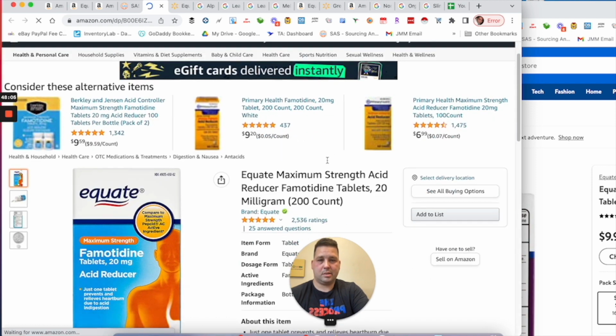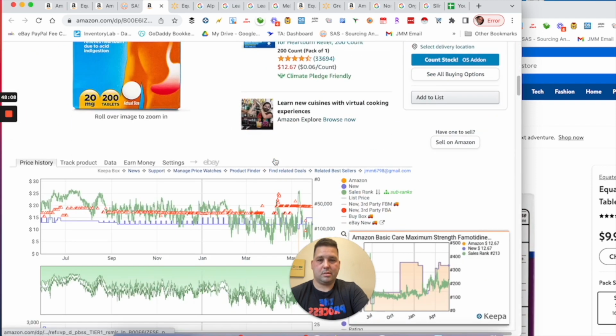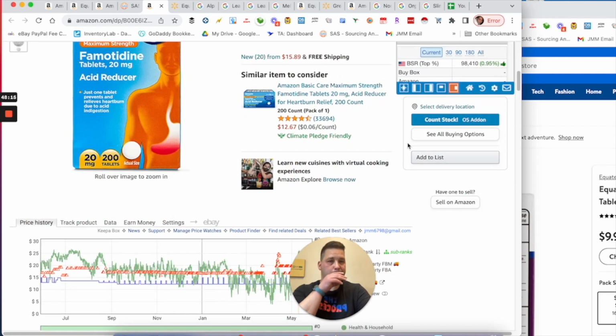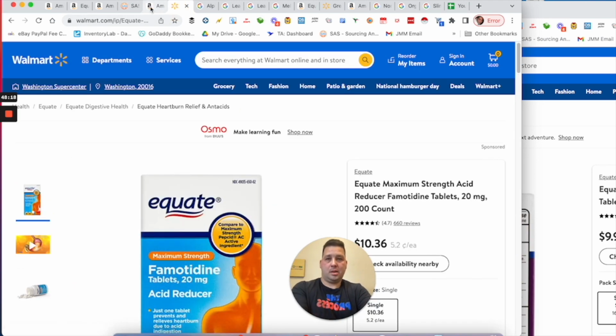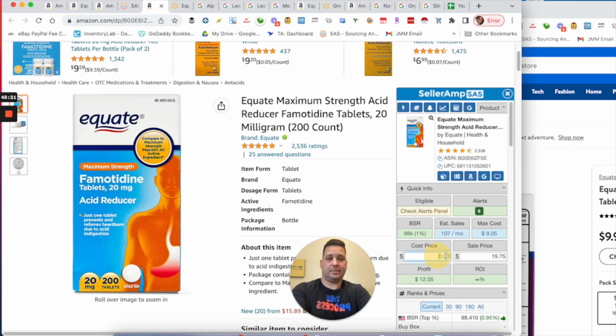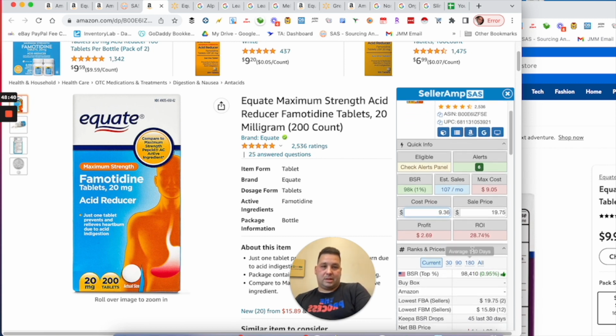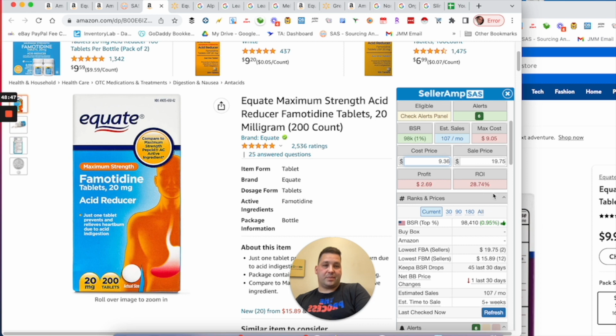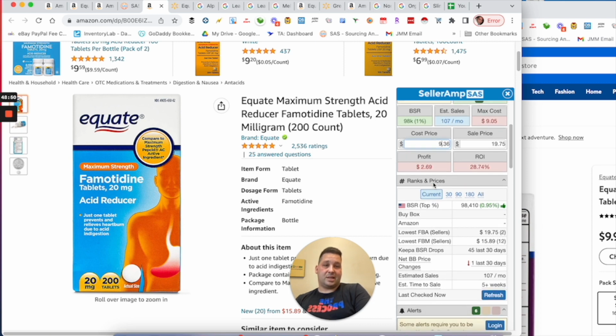Let's take a quick look. $17.19. 10.36. So keep in mind, this could work. So I have an extra dollar built in here. So this was 9.36, 2.28. Getting tired here, guys. 28%, $2.69 profit. That's pretty good.